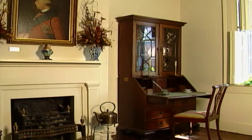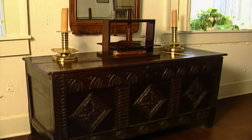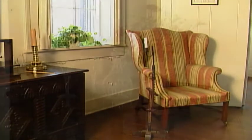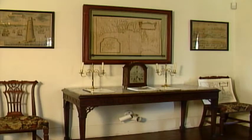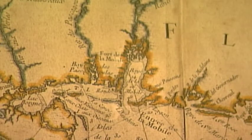As we look around the room, we have a Chippendale secretary, we have a coffer chest for storage, we have a rush lamp, it's an adjustable floor lamp. Also in the room we have a pie crust table and a gate leg table. And over the pier table is a restored French map. This was hand-drawn by a Frenchman in the year 1764.